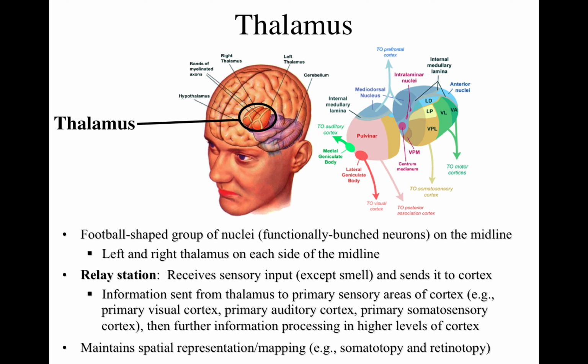Other subcortical structures of interest. The thalamus is an important structure in the brain for communicating information that comes in from the body and needs to make it to the cortex, or information that goes from the cortex to the body. Again, these subcortical structures are the hardest to really locate. It's really hard to do a good diagram for where they are. 3D visualizations tend to be more helpful.